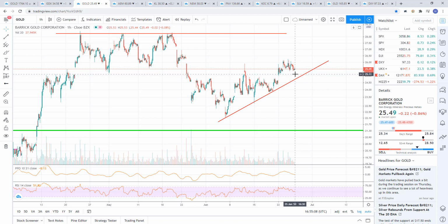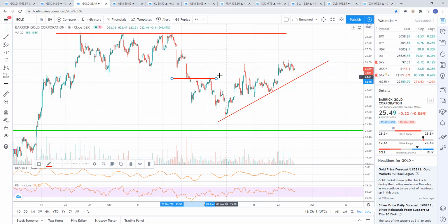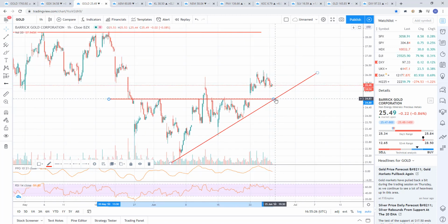I don't own Barrick right now. I am looking probably to get into it right here at a tag of support. And you can also see that we've got this shelf right there. You can see where it held as resistance. We broke above. So if we come down and tag this, that's a great entry, I think. I'll probably look to be taking a position there, and it depends on when it gets there, but it's around $25. So 50 cents lower.